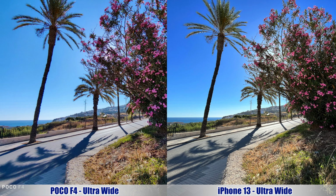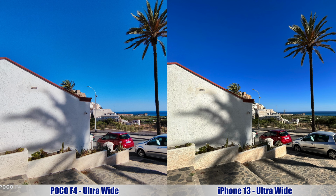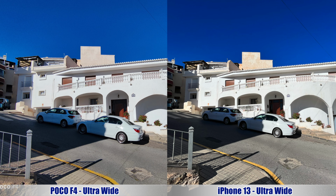For colors, I feel the POCO F4 has the slightly more oversaturated colors. So I would say those pictures are more Instagram ready. As for dynamic range in those pictures, it seems that the iPhone 13 does slightly better. But overall, I can't really say that one is so much better than the other one.